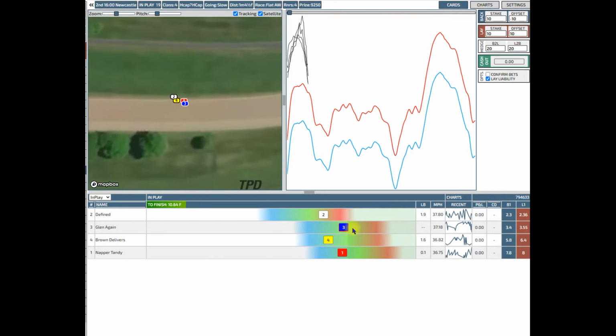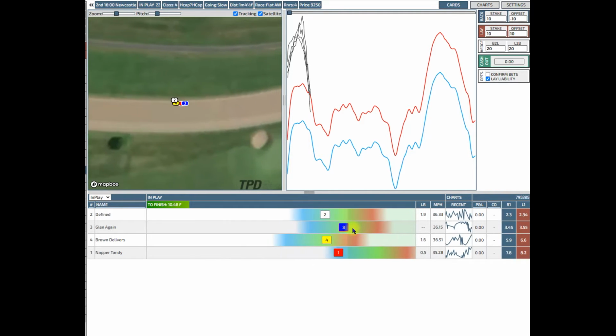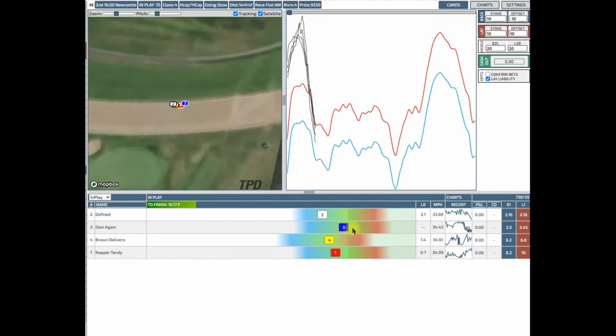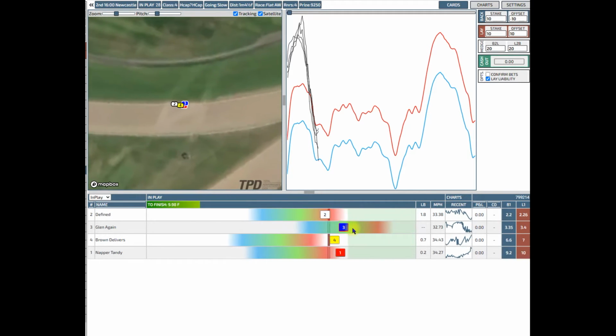So you can see where I hover over the par line, which is the red, greeny to blue, blue being cold, obviously red to hot, and how that horse is travelling at that particular moment.